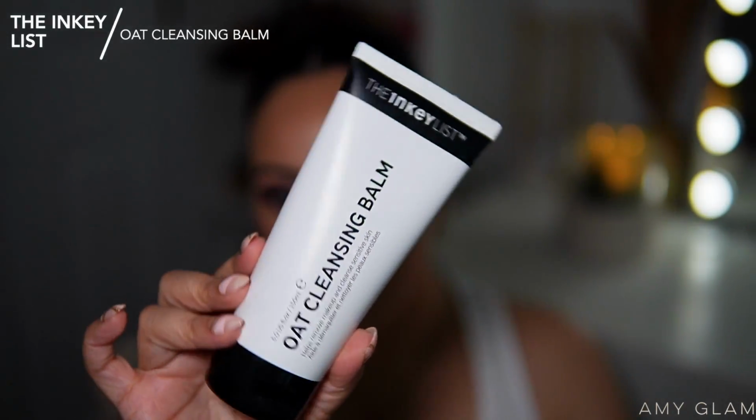I have used a whole tube of this before. When I first had this, it wasn't a favorite for me because I was using it to take off my makeup and I don't really like it for that. I prefer this as a morning cleanser if you have dry skin because it's not going to strip your skin, it's going to cleanse, but it's very gentle. It moisturizes your face. You're not left with that dry, tight feeling, and it has been great.